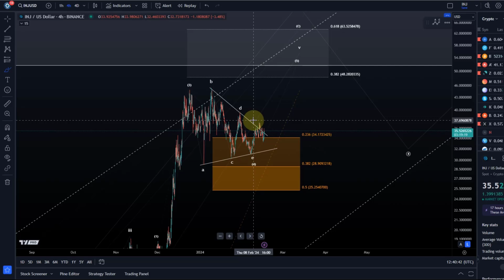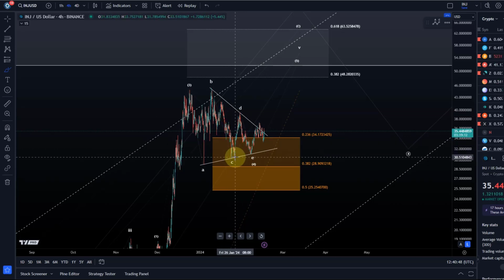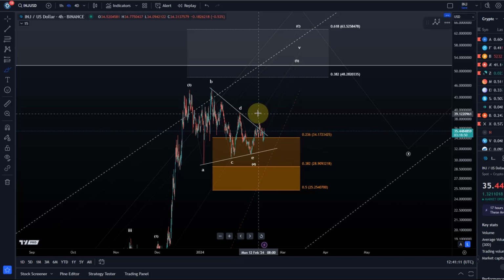Typically the way to trade triangles, I mean, we have already seen several reactions to support areas. So typically when a C wave can be over, it's reasonable to take an entry point, right? And then it can be wise to take some profits at the top of the D wave, or just sit it out with a stop below the C wave low. Then the stop could be adjusted to the E wave low. If that breaks, then the triangle will extend anyway. That's the way to normally deal with them.